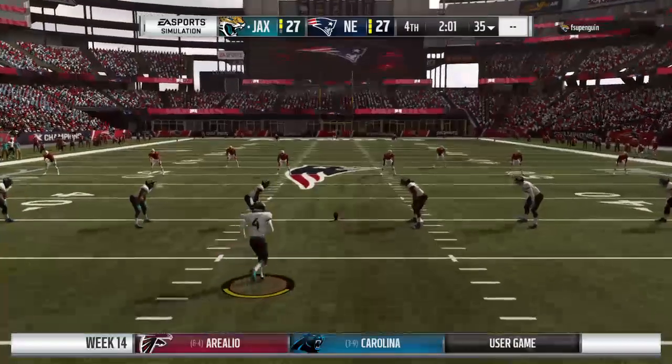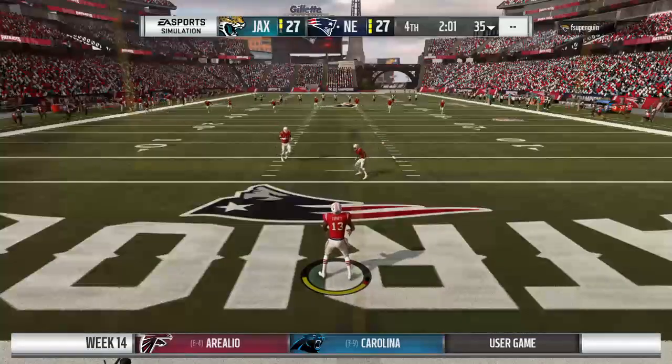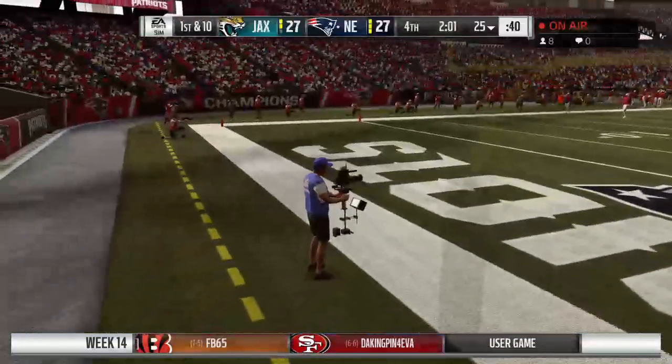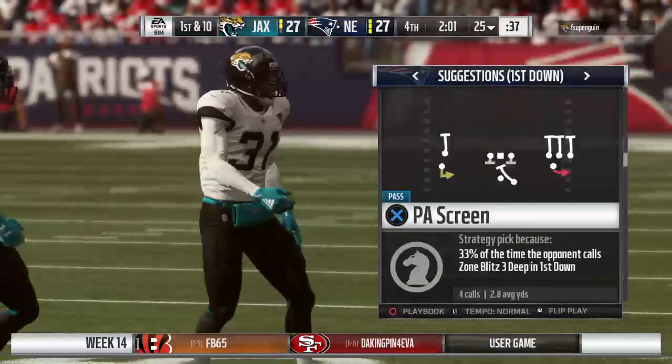So here comes the kickoff now, all even here in this 4th quarter. And this will be a touchback as that sails over the end line. So the Patriots coming out now.